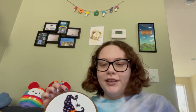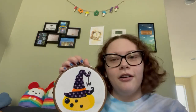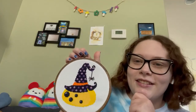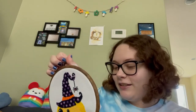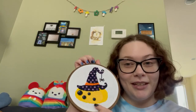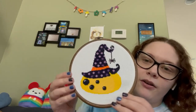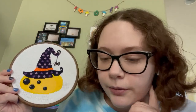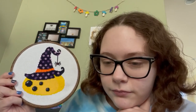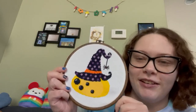And one last little Halloween piece. This is supposed to be a Halloween cupcake. I definitely did not have enough room to put the cupcake part. And my partner, he was like, oh, it looks like pudding. I'm gonna call it pudding. And this is all pudding, is what we call it. This is from Xcrossstitch Foxy. There we go.